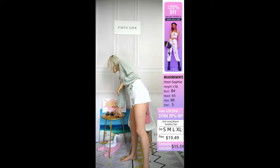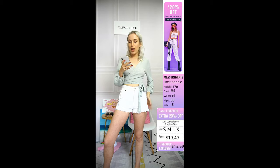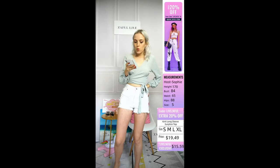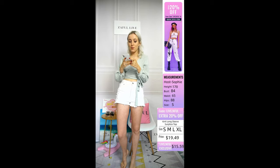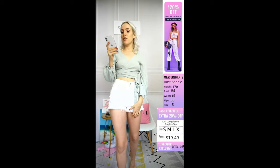I'm going to check it out on the app for you now and see what you guys are saying. So this one is the knit long sleeve surplice top. You can get it in a blue and a green. I'm wearing the green now. It's the knit long sleeve wrap top. I'm going to write it in the comment section below for you guys. Okay, I've written it in the comment section below.